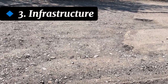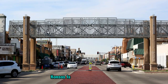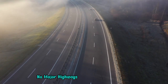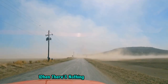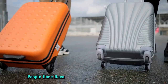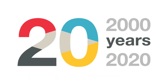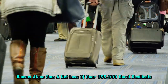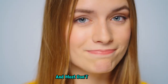3. Infrastructure. Lebanon is far from everything. The nearest large town, Salina, Kansas, is about 90 miles away. There are no nearby airports, no major highways, and no major employers. You can't build a booming town when there's nothing around to support it. 4. Migration trends. People have been leaving rural America for decades. Between 2000 and 2020, Kansas alone saw a net loss of over 165,000 rural residents. Young adults leave for college and jobs in the city, and most don't come back.